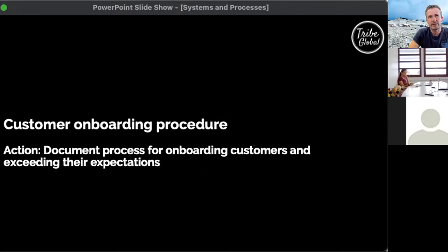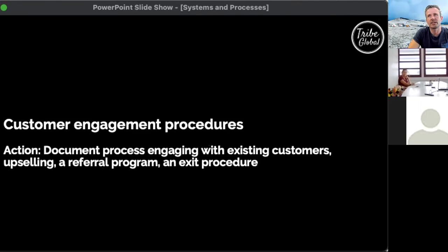Again, in this section on customer onboarding and customer engagement, if you sat down, you could probably get most of that done in a couple of hours, just starting to document procedures around it. Or the other approach is to write the procedure as you do it. So next time you do one of these things, actually create the procedure. That could just be in Asana. You could create a Typeform for it. You could start just putting it in an Excel spreadsheet to start with, so long as you're capturing it somewhere.